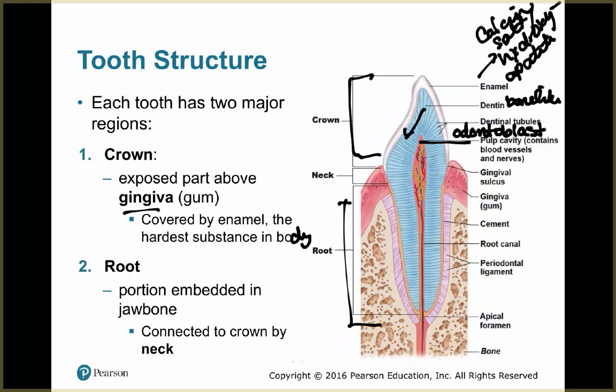Now you have the pulp cavity. This is where the blood vessels and the nerves are. And then basically, within that is pulp, right? And this is just connective tissue, blood vessels, and nerves. And then you can see as it goes down, you have the root canal that goes down to what's known as the apical foramen, right? This is on the proximal end. And this is the entry, right, of basically blood vessels. I'm going to put BV for blood vessels and nerves.